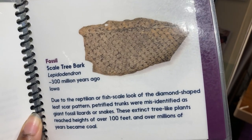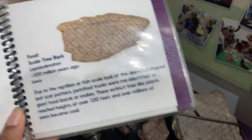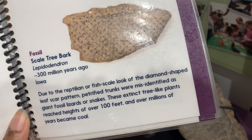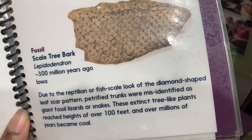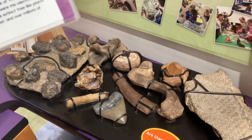And this is scale tree bark. What did you think this was at first? A lizard? But now that I look at it, it looks like somebody's skin. Yes, but it's actually a diamond shaped leaf scar pattern. Petrified trunks from a sand planet. It's giant fossils with this. Pretty cool, guys. Pretty cool.